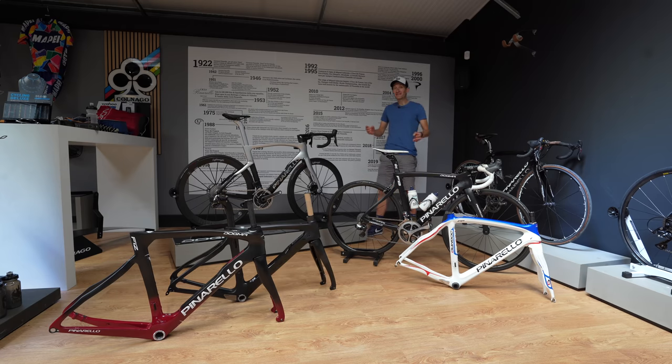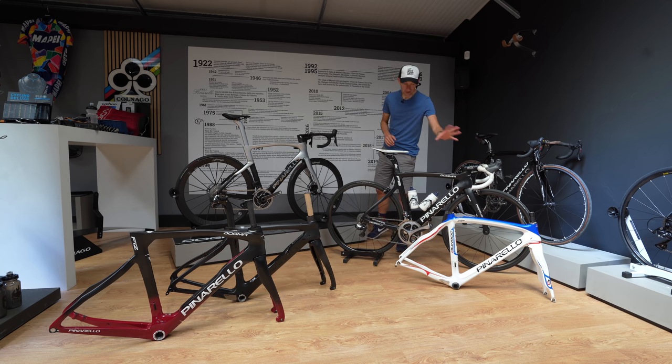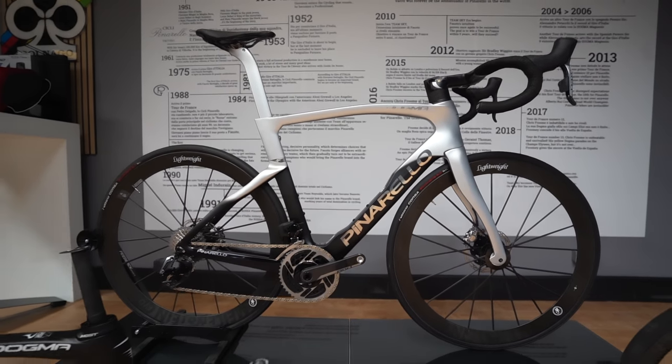It is amazing to see such an impressive collection of Pinarello Dogmas in one place like this. And really the opportunity to see the evolution of this frame over the last 10 years. And my goodness me, hasn't it changed a lot from the old Dogma 2 with all the curves to the F8 and then to the brand new Dogma F.